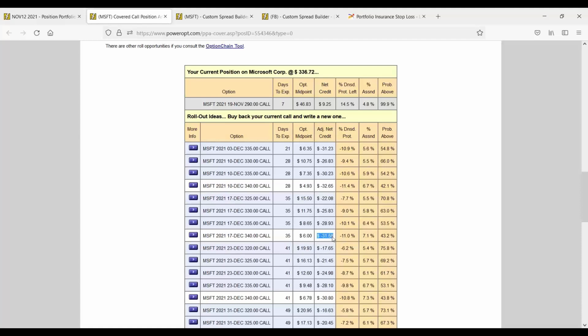The problem is all of these rolls are going to have to be done at a debit. I'm paying $46 to buy to close this call. Selling the new call here at $6, yes, it's at a higher strike. I could get assigned at $3.40, which is what increases the return. What I'm also doing is increasing my cost basis by $31.58. So now, if Microsoft does pull back in this case, we could have more of a monetary loss in the position because we have a much higher cost basis.